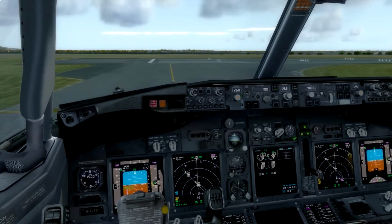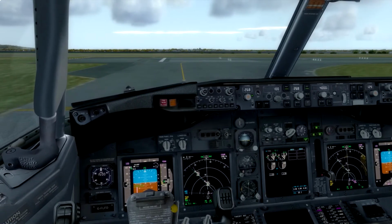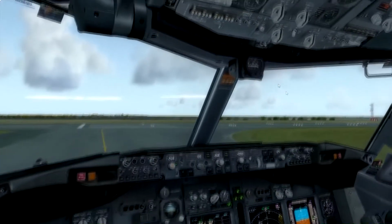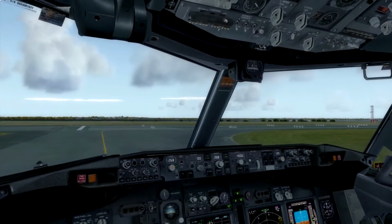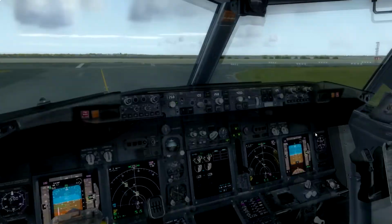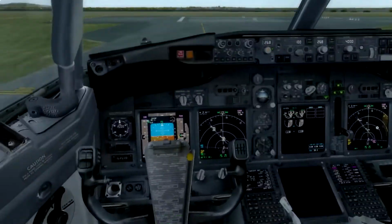Skyway 2244, you ready for an immediate departure, sir? Absolutely, we can take it on the roll, Skyway 2244. Skyway 2244, line up and wait, runway 27. Keep rolling. Line up and wait only, 27, Skyways 2244.